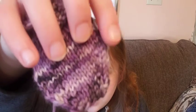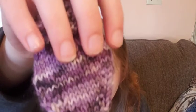These are different. I did the increases differently. This is the first one I made, and the increases on this one are different than this one. The increases on this are knit front and back. That's what it is. Knit front and back, which creates the increases on the sides like that. And it looks like there are little purl stitches on the side.